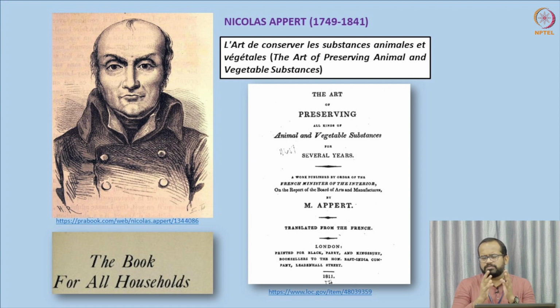So, he understood that the heating, the material that we are going to heat and the way we are going to heat, or the fire that we are using, has a peculiar property for imparting certain characteristics to the food. So, he understood the importance of heating. That is one of the important points we still practice when we are standardizing canned products.